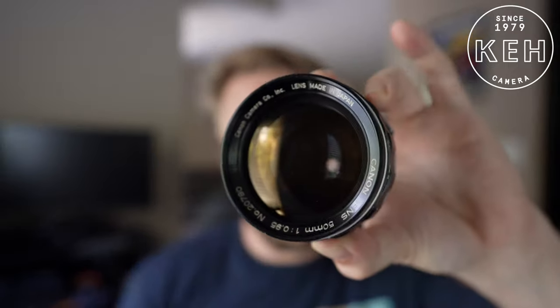When it's stopped down, it's actually very sharp, but let's be honest, you can get sharp from a lot of lenses. You aren't buying a rare dream lens to shoot at f16.